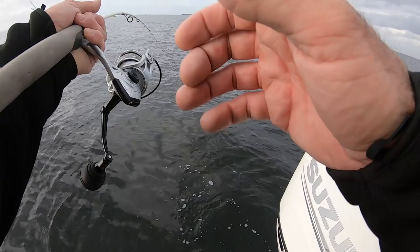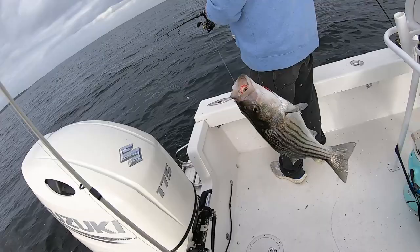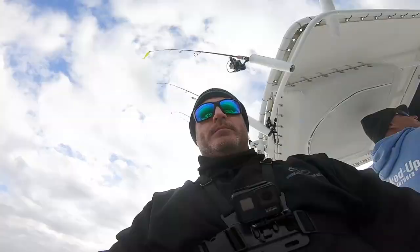Oh, there he is. Oh, that was a thumper dumper. You guys saw that. That was a thumper dumper. Like I said, 15 feet. 15 feet of beauty. Y'all, this is freaking epic, man.